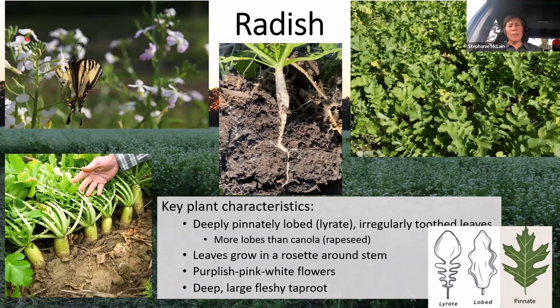So if you do go out in the field and you're looking at plants and you have flowers, if you see the purple flowers or white or pink, you can immediately know that that's radish. Whereas if we see yellow flowers, then you may need to go into a little bit more identification of the leaves themselves to help you. But again, we don't always have that benefit of having flowers to look at.